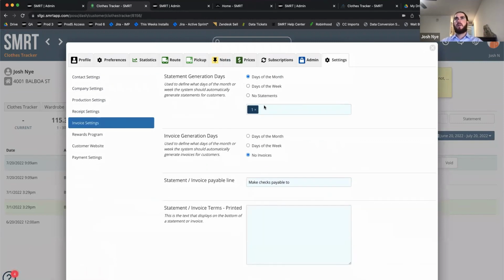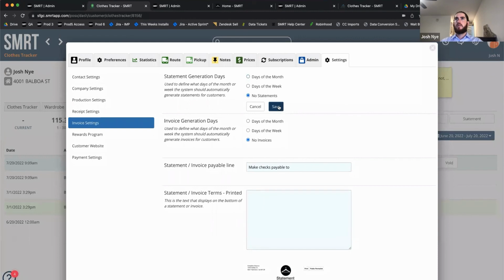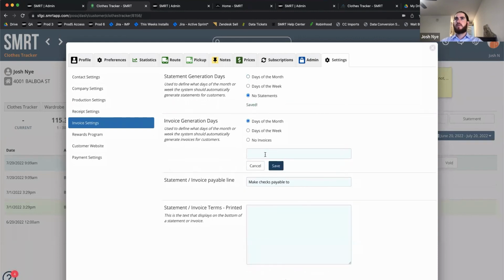So let's say I don't want statements, but I want invoices on the first of the month. And now you get the invoice document type rather than the statement document type. And this can be done at a global level or just a customer by customer level.